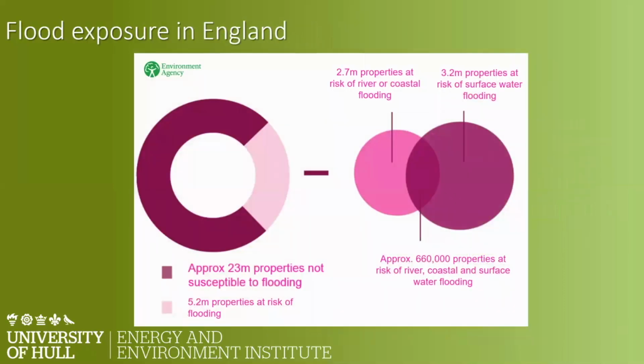In England, the Environment Agency defines risk purely in terms of exposure. 5.2 million properties are exposed to flooding, with 2.7 million exposed to river and coastal flooding. 3.2 million are exposed to surface water flooding, and 660,000 unfortunate properties are exposed to river, coastal, and surface water flooding.